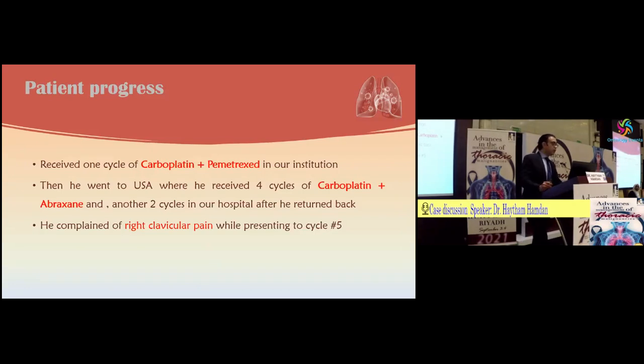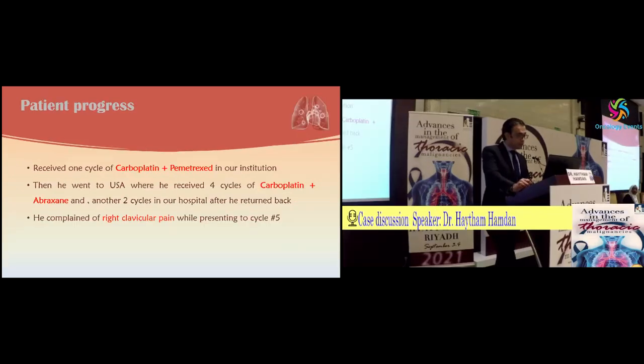Okay, now as we have all details of the patient profile, we started the systemic therapy. The patient was started on carboplatin pemetrexed in our institution. Then he went to the USA, where he received 4 cycles of carboplatin Abraxane. He was on follow-up since then, and was doing well, tolerating his therapy well.